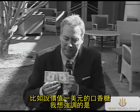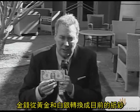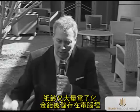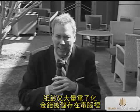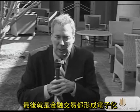You can use this today to buy, I think gum you can get for $1 or less. But the point being that there's been a transition from honest money of silver and gold to what we currently have. And most of today's money is actually held in computer memories. It's basically all been digitized. And that's true not only of the banking system, but the brokerage system as well.